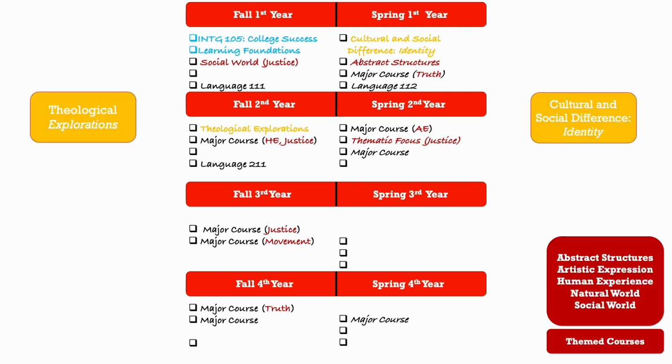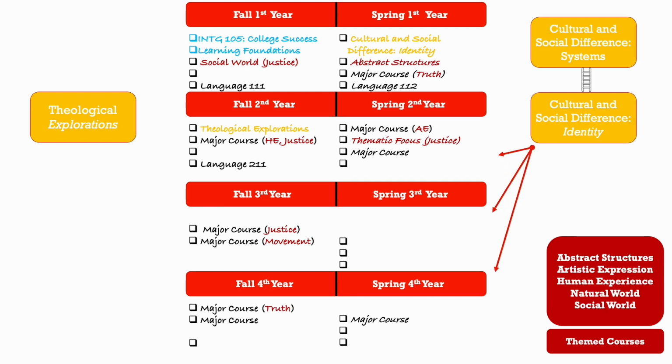At some point along the way, either on campus or when you go abroad, you will take the Cultural and Social Difference Systems course, in which you will learn that the forms of identity that you learned about in your CSD Identity course raise questions of justice and are dynamically connected to systems of power. You will take this at some point in your 2nd, 3rd, or 4th year. You will also take the 2nd course in the Theology sequence, Theological Integrations. You might take this in your 2nd year, but will probably take it in your 3rd or 4th year. Let's just plug these in here for now.